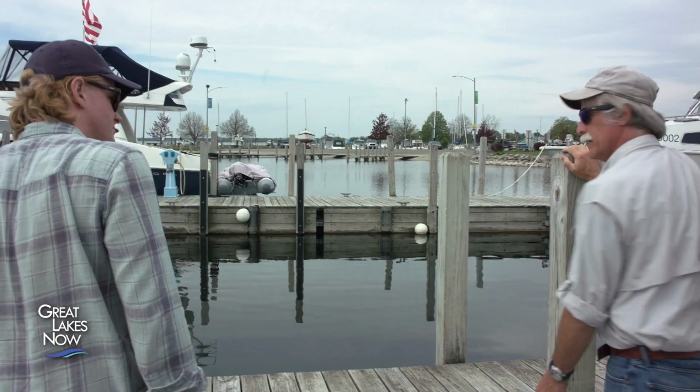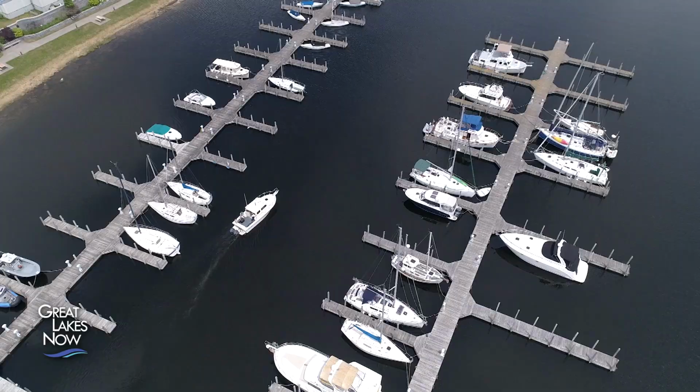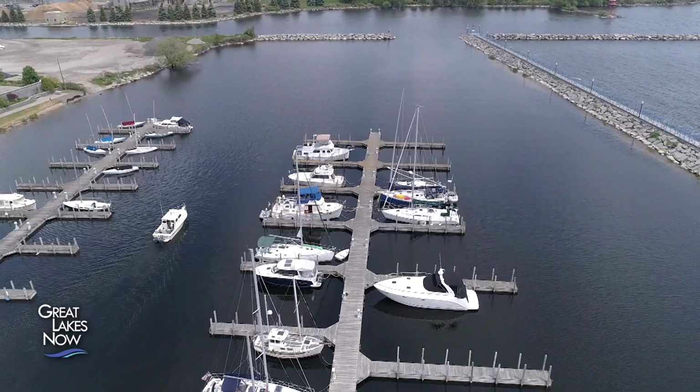You guys ready? Yep. Okay. Let's do it. Thunder Bay National Marine Sanctuary includes 4,300 square miles of Lake Huron's waters and almost 100 named shipwrecks.